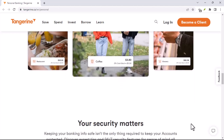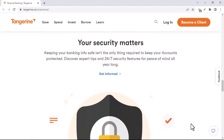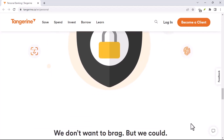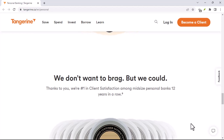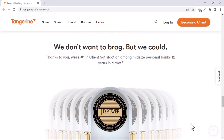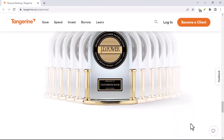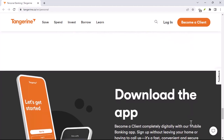Now, you might be wondering why a bank like Tangerine, known for its online-only approach, would need a SWIFT code. Well, the truth is, even if you're primarily an online banker, you might still need to deal with international transactions. Perhaps you're buying a property overseas, paying for a study abroad program, or simply sending money to a loved one in another country.